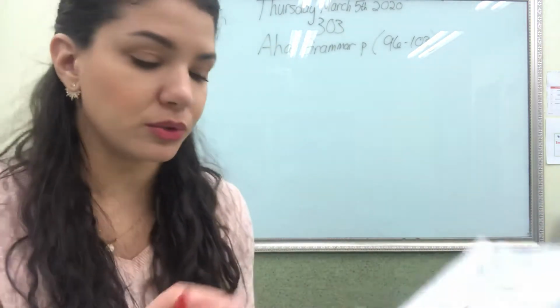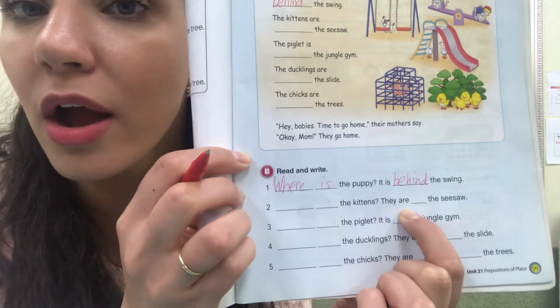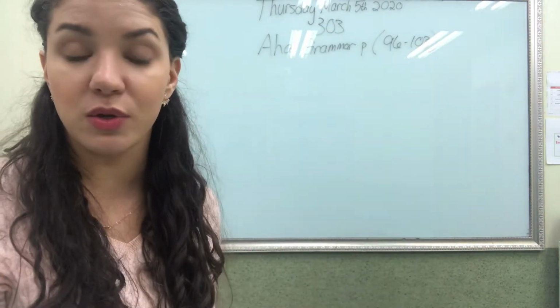Let's look at number 2. What about the kittens? How many kittens are there? There's 2, that's right. So for number 2, we will write, where are the kittens? They are, the seesaw, whatever you choose, okay? Please complete this page by yourself, and then we will send you the answer key so you can check.